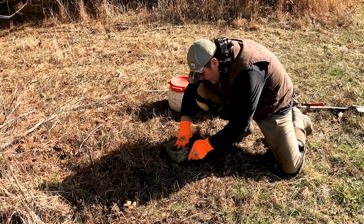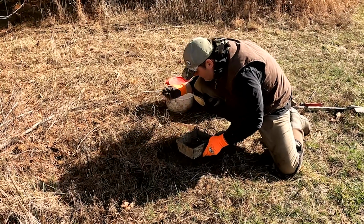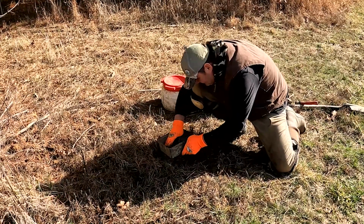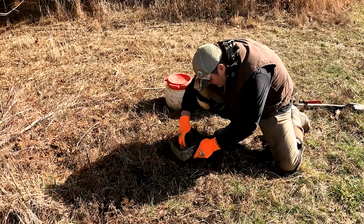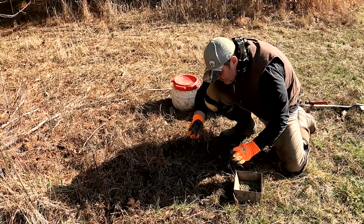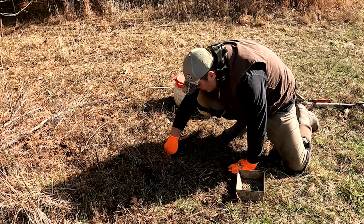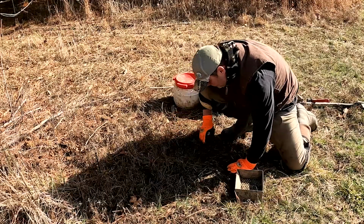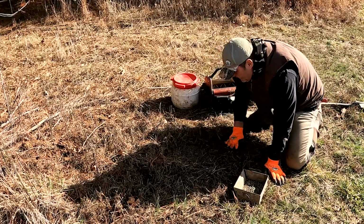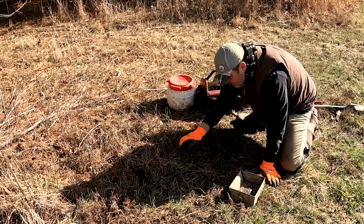Do that with the pine needles and the dry grass. And as you can see here, that's blended in, and then I'm just going to take whatever duff is left over, and that's going to go in the hole to protect the bait. And that dirt hole is pretty much done. You can see that it's below the surface of the earth. They're gonna have to commit.